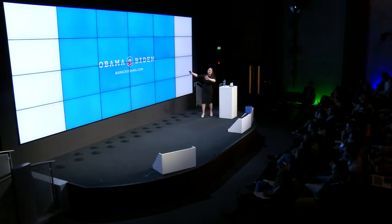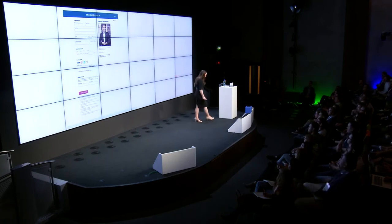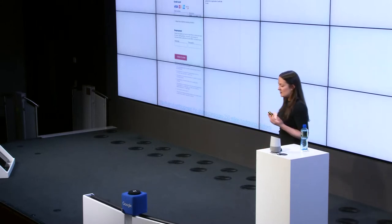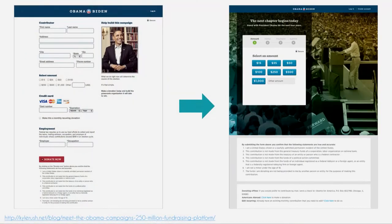So, okay, the Obama-Biden website did look like this at the very beginning of the campaign, and a fabulous chap named Kyle Rush was heading up their conversion teams, and they needed to increase the donations. So what did they do? They increased the processing fluency, which we're going to look at in a minute, by lowering the effort required to donate on the page.